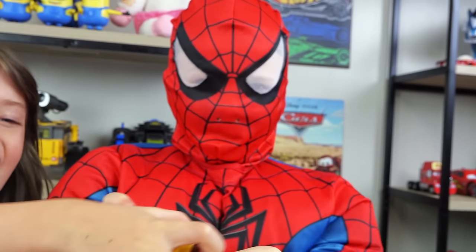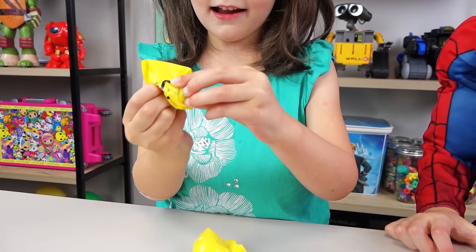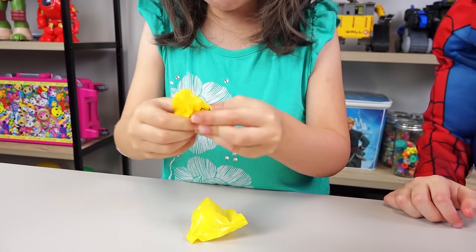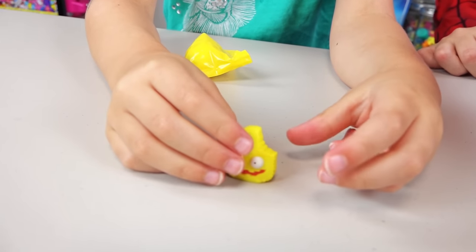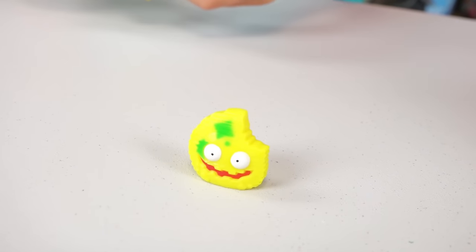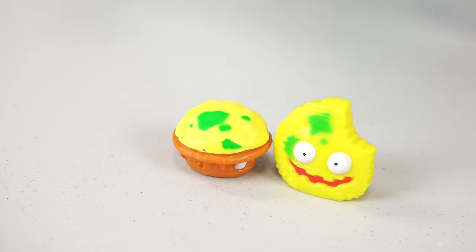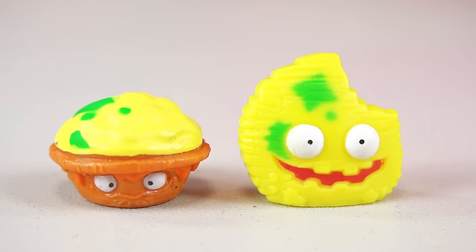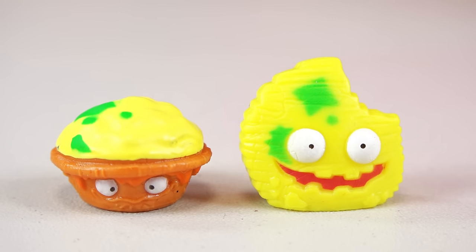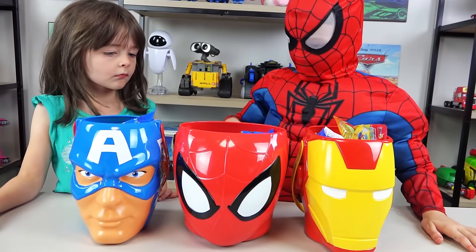Oh! Nice one, Spider-Man. What you got, sweetie? Ooh, what do we got? Looks like we got... Ooh, this one's a different one! Oh, it's yellow. Is that like a moldy cookie or something? Oh, it's a chip. It's a chip? Ew. Looks like we got Crusty chip and Tastes Tart. Ooh, and they're both common, right? Yeah.